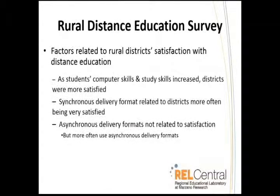So a few other findings from the distance education survey, looking at their satisfaction with the distance education and what that related to. We found that as students' computer skills and those study skills that you may recall were lower, as those increased, the districts were more satisfied.